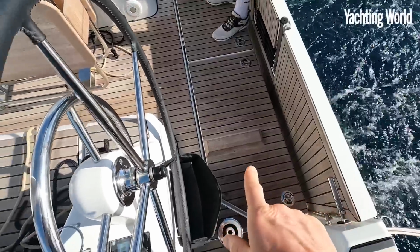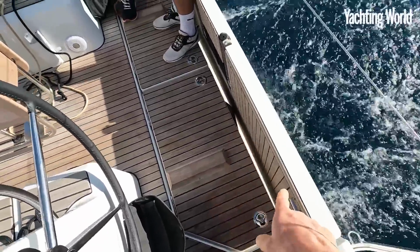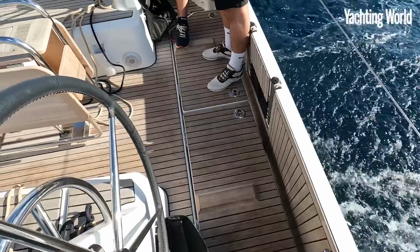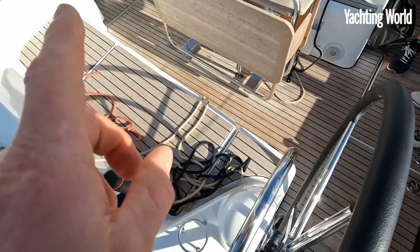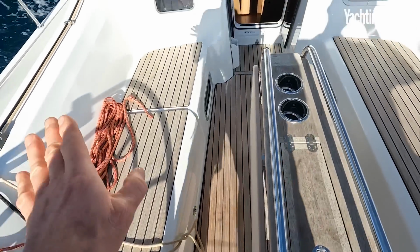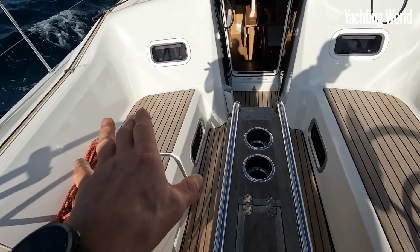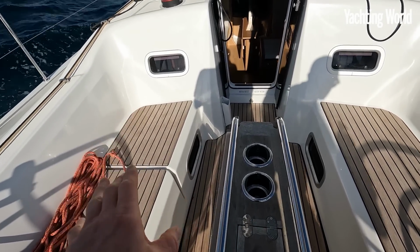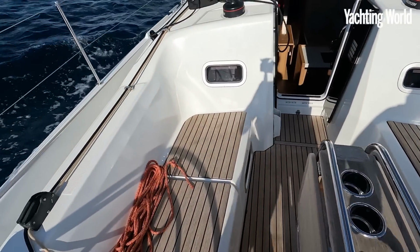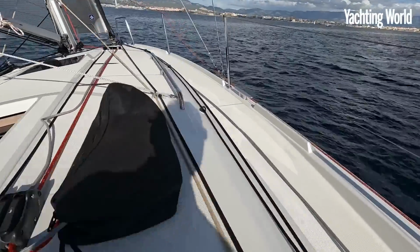Below my feet here there is a cockpit locker for a life raft. Just put fenders in at the moment, and a cockpit locker on the starboard side, which is a sealed locker. And this one has the bench locker here as well, because this is a 3-cabin boat. So there is a cabin below there. If you had the 2-cabin version, you have a sort of workshop area below this, so you get a lot more stowage space basically on that aft port side.